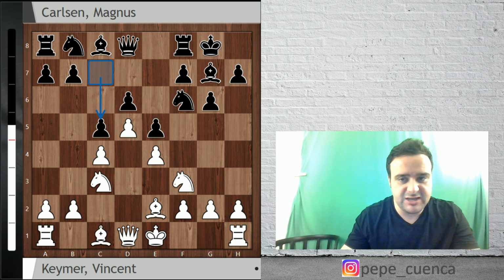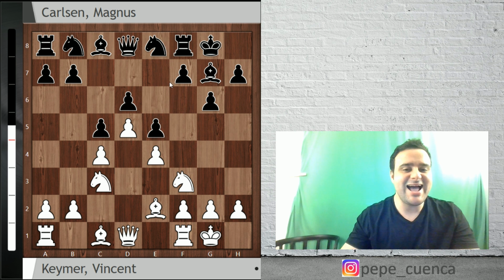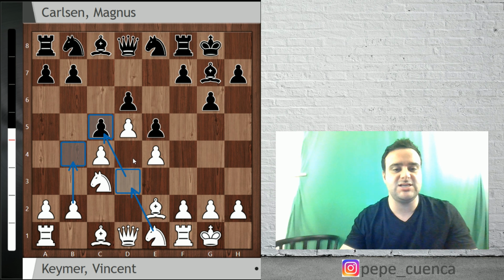After the move b4. So short castle was played by Vincent Keymer, and knight e8. Now Facundo is ready to go for the action, right? So Keymer goes knight e1. This knight on d3 is well placed, right? Because it supports the b4 break, and also it puts a lot of pressure on the c5 pawn.